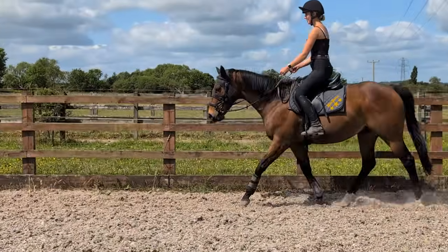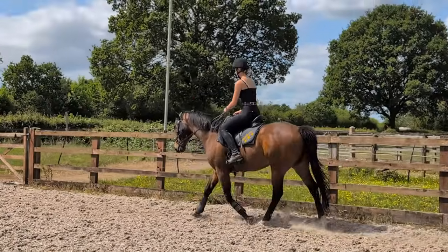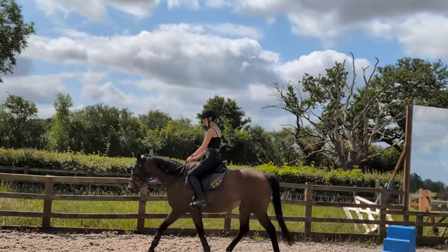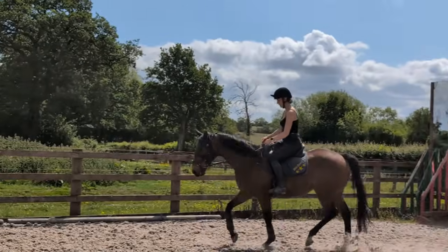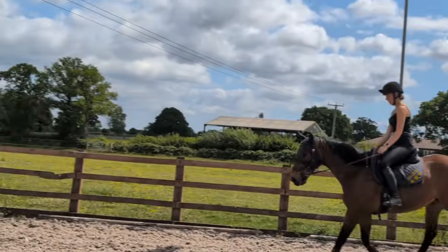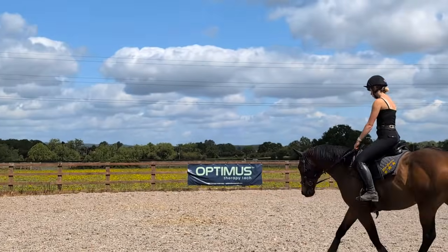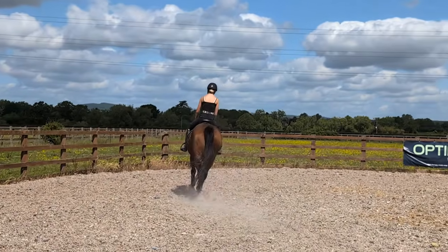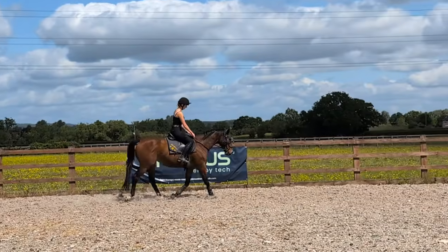So there, I've just said to Ellie, push him along a little bit more, send him a little bit more forward. But when I say more forward with Narco, we don't want to be pushing for a big, huge stride. We need a little bit more impulsion there for him, because we want to get that body working. There's so much that's still cramped up on him. He still holds so much tension in there.